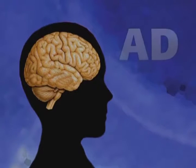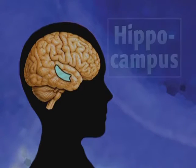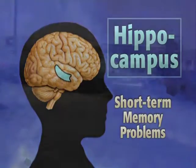What happens when AD strikes? It depends on what part or lobe of the brain it's affecting. When AD strikes here, in the hippocampus, people get short-term memory problems. They forget where they parked their car. New information doesn't stick.